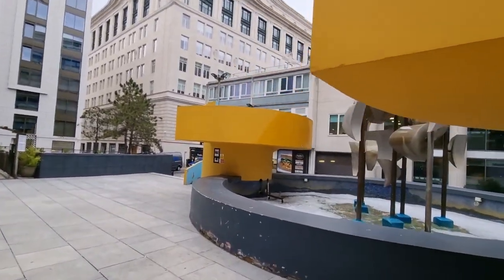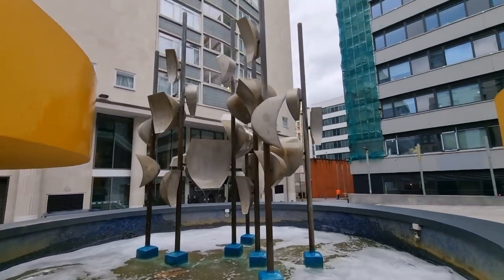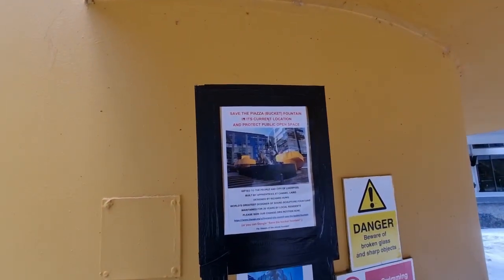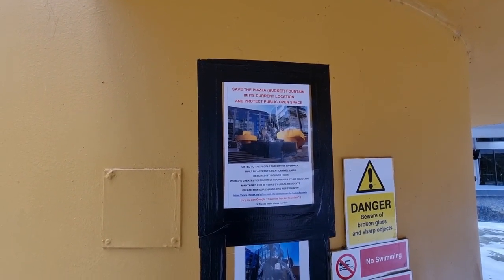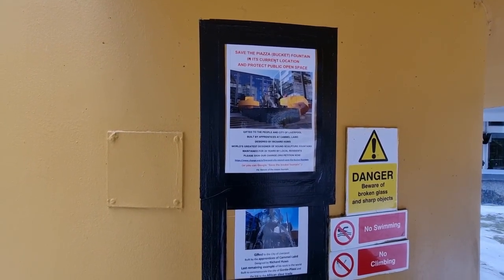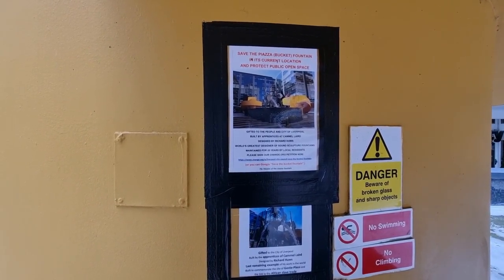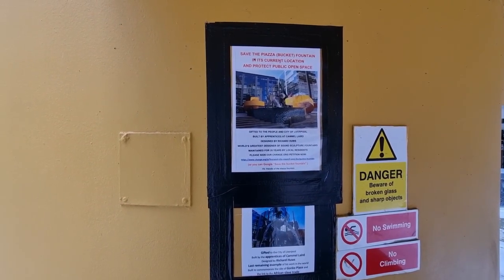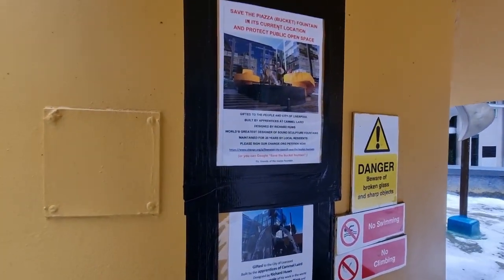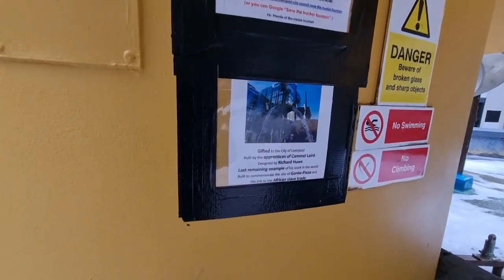Yeah, let's have a little read of this sign here. Save the bucket fountain in its current location and protect public open space. Gifted to the people and city of Liverpool, built by apprentices at Cammell Laird, designed by Richard Huws, the world's greatest designer of sound sculpture fountains, maintained for 20 years by local residents. So there's the thing there to sign and a Facebook page as well.